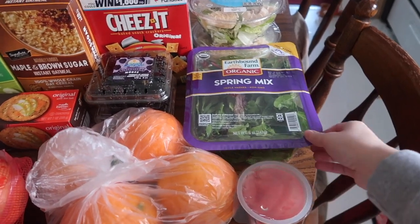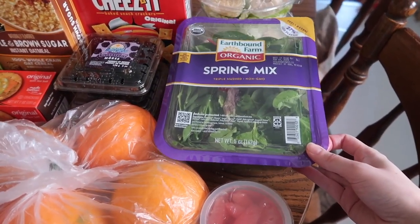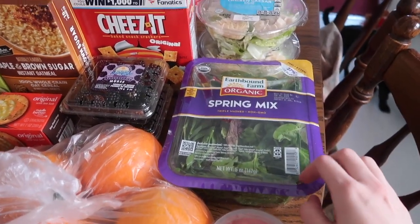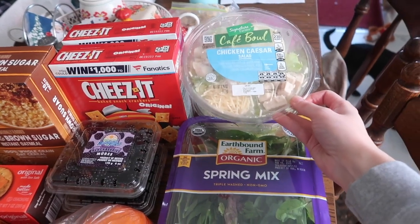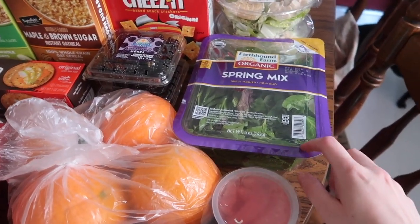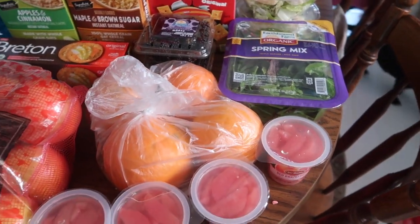They had the Earthbound Farms organic spring mix, which, like I said, was supposed to have a $1 off coupon that I had. I don't see that it came off. They also had the chef bowls, which were on sale for $1.99. This one had a coupon, but I don't think it actually took off. Unless it wasn't the right size, I could go back and double check.